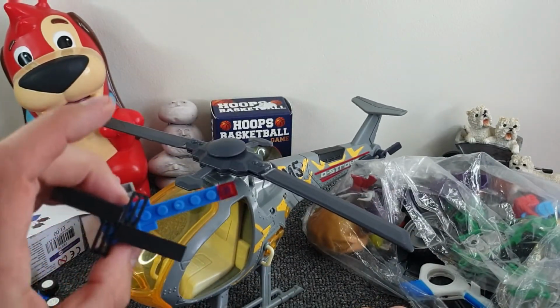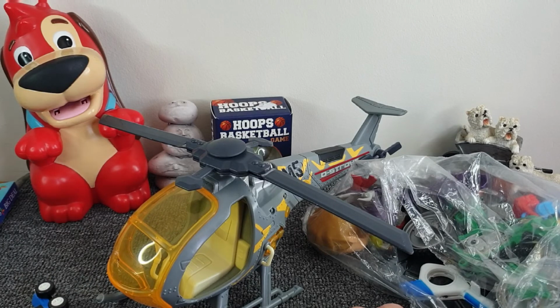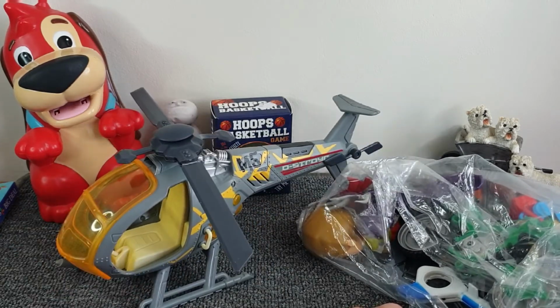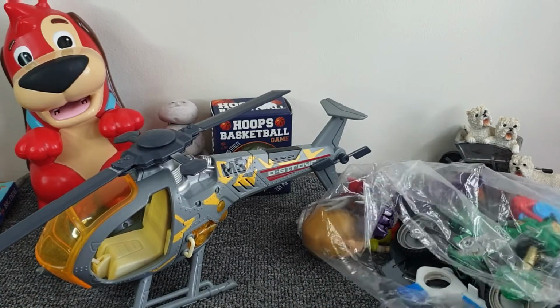Oh, here we go. Here's the little fella. Look at that. I'm actually going to have to move some of this stuff out of the way because this helicopter is quite big. Let's move these empty boxes out of the way. We'll sort you out later. Let's move the little Lego figures on the floor. Probably they'll all fall apart. But there we go. There's the big helicopter there. I'm not moving the big red dog out of the way. He can look at us all and haunt us.